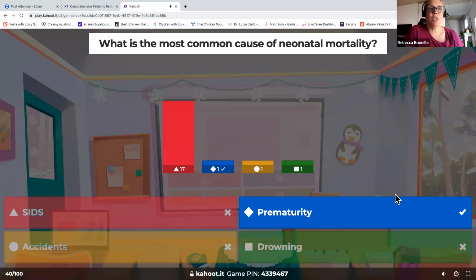So prematurity, and I would add into that things like congenital birth defects, etc. A lot of times we don't really know why someone dies of SIDS, but it's going to be more frequent in kids that are premature or have congenital defects. So this one is a little bit tricky. For older age groups, you're always going to be thinking about accidents.